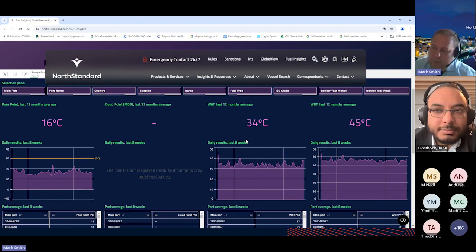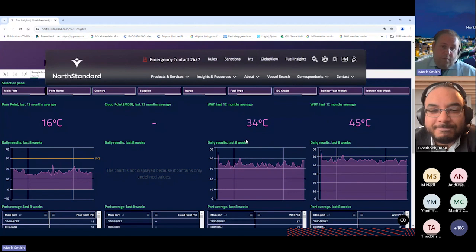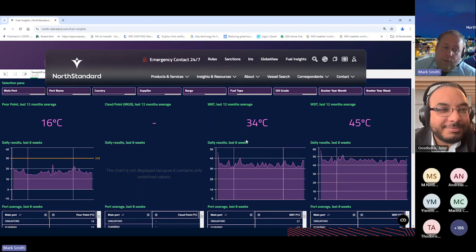Just after 2020, we've seen a lot of fuels with a wax appearance temperature up in the 40s and 50s, yet the flash point was, you know, not far off that as well. So you've also got concerns from a flash point perspective that you need to heat the fuel up to a certain level, but then you're getting towards dangerous levels. Also, when you heat the fuel up, you can cause damage to the fuel, which leads to instability. So that's something else which needs to be considered.